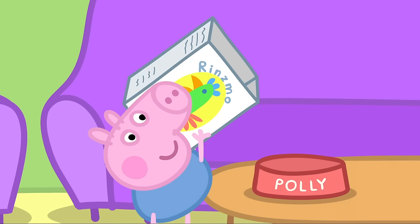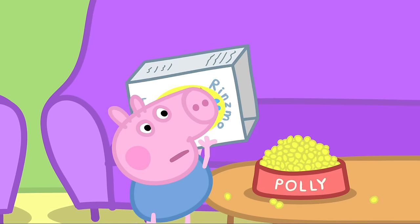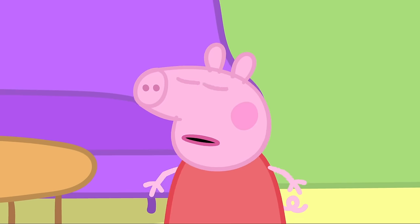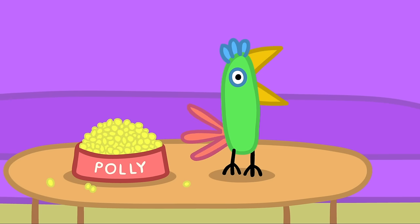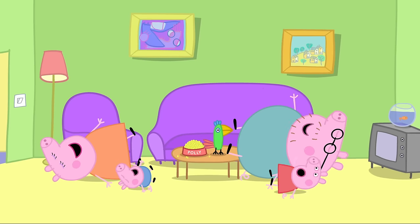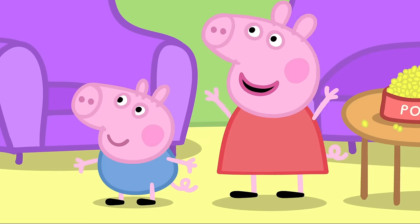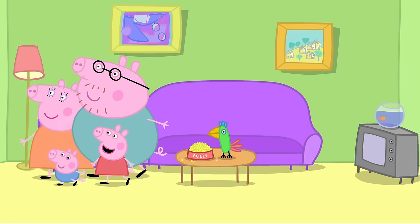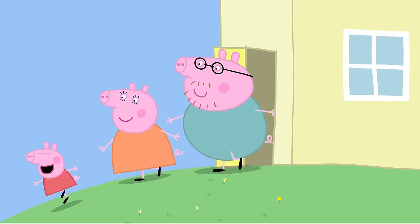George has got Polly's birdseed. George, that is too much birdseed. Polly will go very big and burst like a balloon. Pop! What's that noise? Ice cream! Ice cream, hooray!